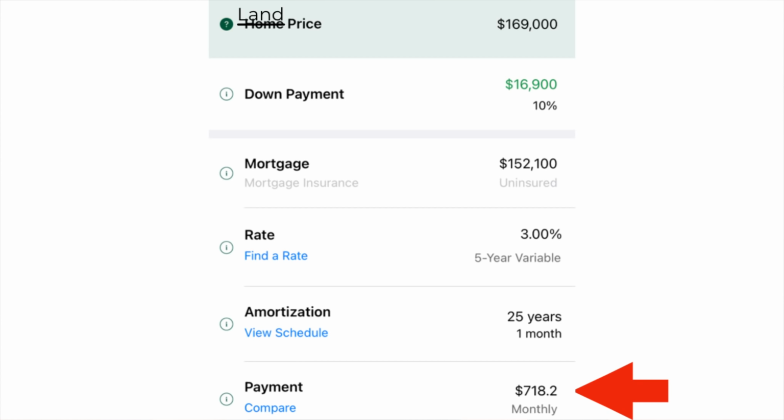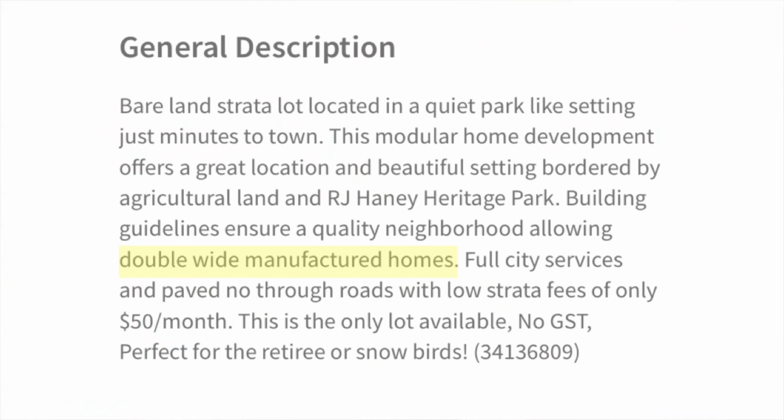On top of that, the lot for $169,000 has restrictions on what can be built. I can't put a single wide manufactured home on that property. It has to be a double wide modular on a 4-foot crawl space, which is wonderful, but that costs a lot more than what I'm trying to pay.